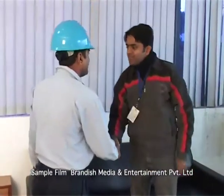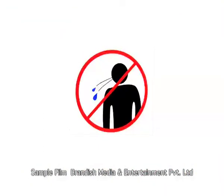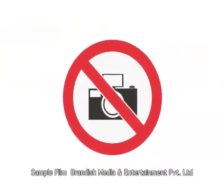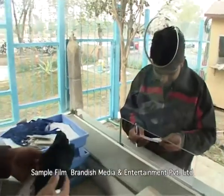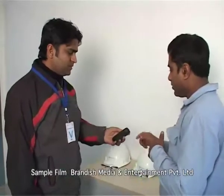Please note that smoking, alcohol and chewing or spitting of tobacco, pan or gutkha is strictly prohibited within the premises. Photography is prohibited without prior approval of the site manager. Cameras are to be deposited with the security personnel at the gate. Cell phones with cameras are to be kept with the host employee when entering the production area.